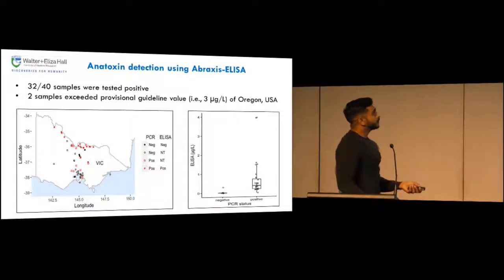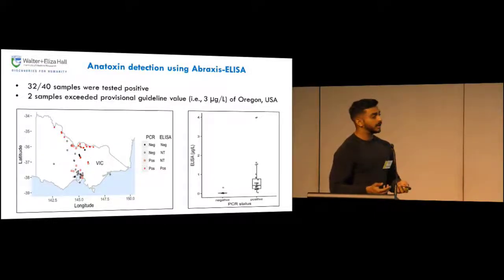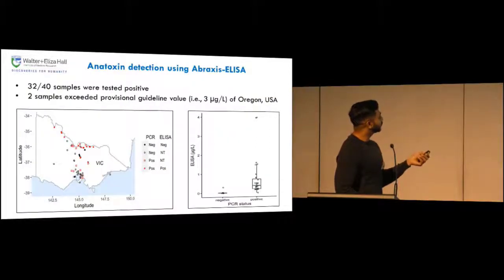So we went back to see whether these species actually produce anatoxin. We tested them with the Abraxis ELISA kit. Of the 40 samples we tested, 32 came out positive for the Abraxis ELISA, and 2 samples exceeded the guideline value of 3 micrograms per liter, which you see here. These were the distribution of anatoxin by ELISA.